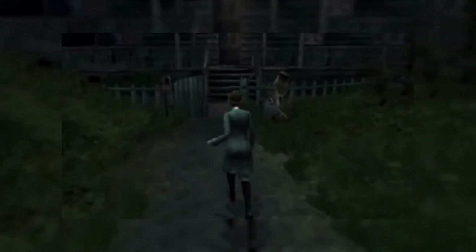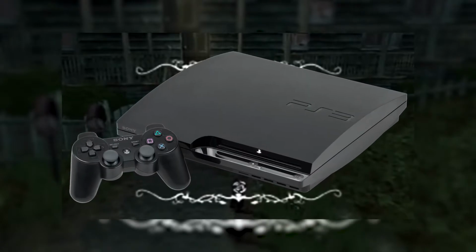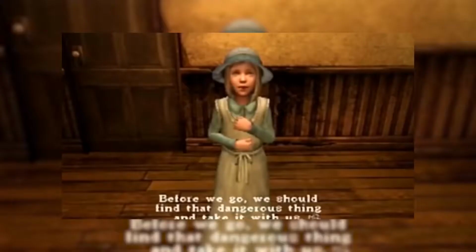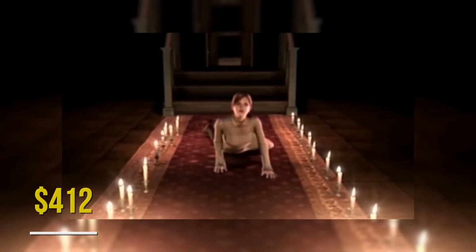Another victim of lackluster sales, the Rule of Rose was gutted when it was released 2 months before the release of the PlayStation 3. Earlier this month, a factory-sealed copy of Rule of Rose sold for $412.